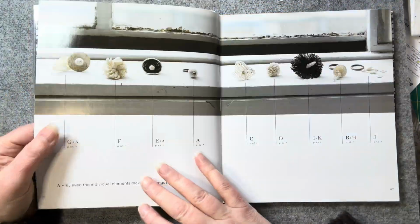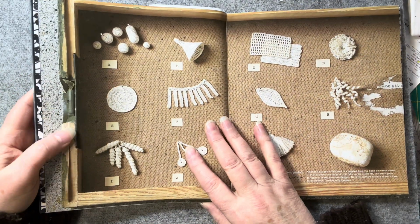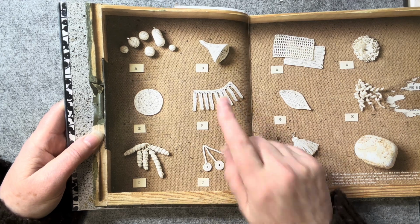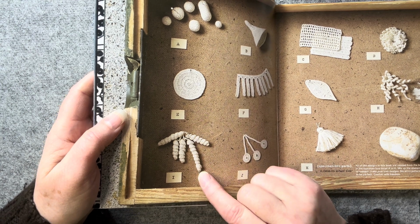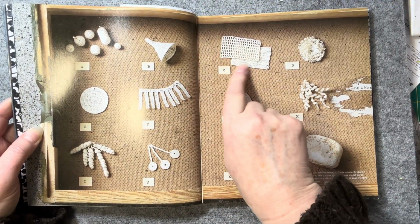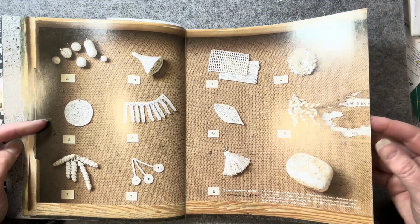I'm pretty sure she's Japanese. Does it say? I think she is, because it's very Japanese the way the book is. She's got little circular discs, and she's got these sort of shapes. These are the basic shapes that you could go on and make other things with. And I love these little curly ones. Don't they look like the seed pods on a willow tree? Leaves, just little patterns. And these can all be my brooches, all sorts of things. This little tufty one. I'm going to have a go at some of these.